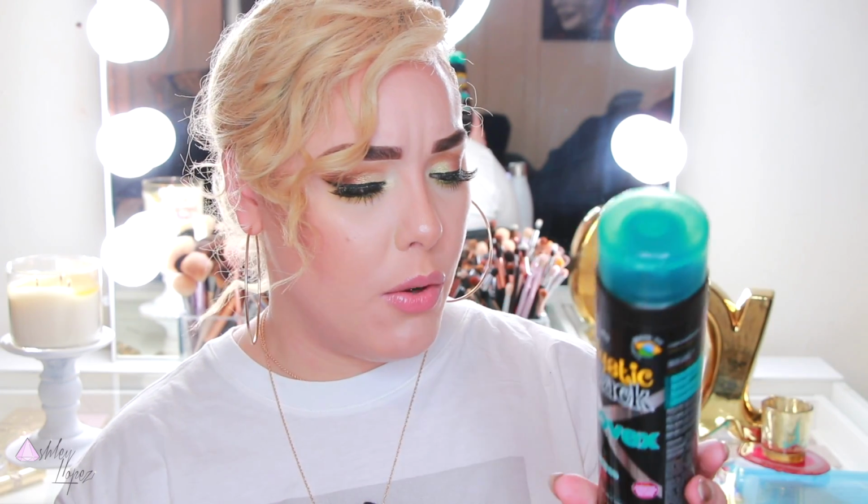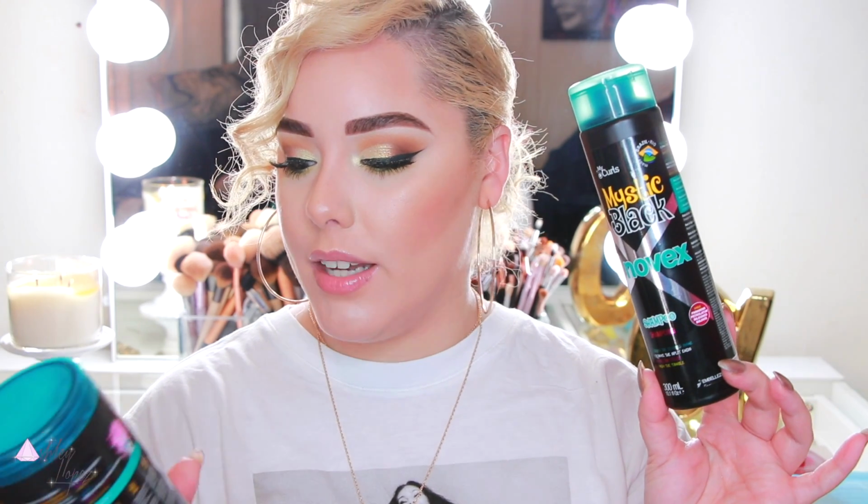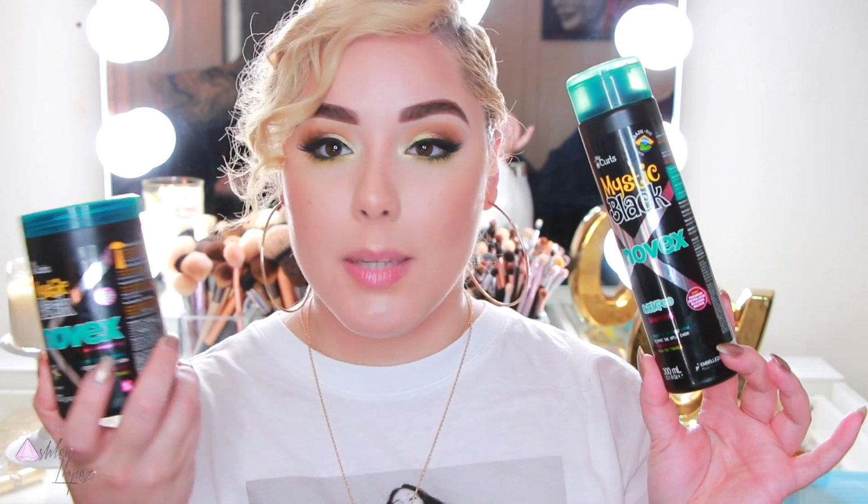So anyway, this is the brand My Curls. I think that, you know, it's a Brazilian brand, so I have a hard time reading the label. I think it's called My Curls, the brand, or Embelez. I don't know. I'm gonna find all their information and link it down below. But this is their Mystic Black Novex line, and I've been using the shampoo and the deep hair mask.